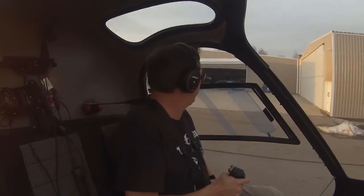One thing I didn't do was a hover auto. We'll do one of those. You know what? Let's do one right now. How about it? All right, I haven't done one in this aircraft for a while, but it doesn't matter because it's the same no matter what aircraft you're flying. Well, most generally, anyway. So, okay, reposition my hand on the throttle.